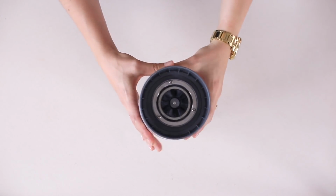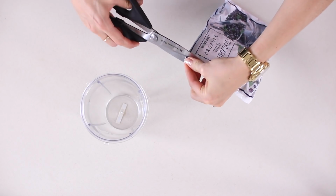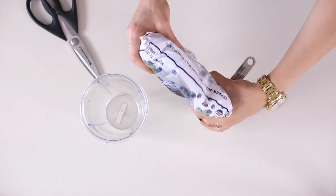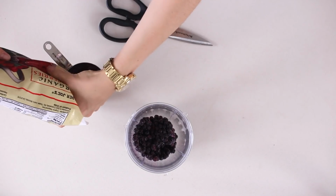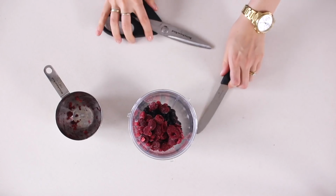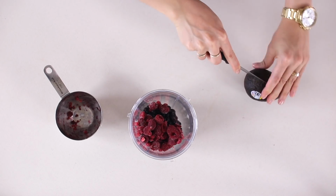This recipe is nutritious, but it's also really simple. I use frozen berries. I love using berries as the main base for my smoothies. You guys have probably realized that it's much cheaper to use frozen berries, so that's why I do that, and they also taste better in a smoothie. One cup of blueberries is what I use, with about half a cup of raspberries. I love raspberries, and they also make the smoothie look prettier when it's blended.